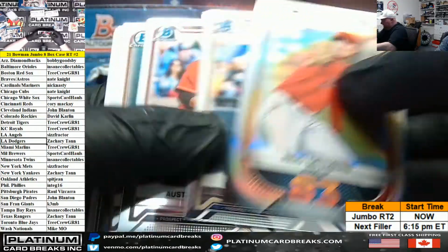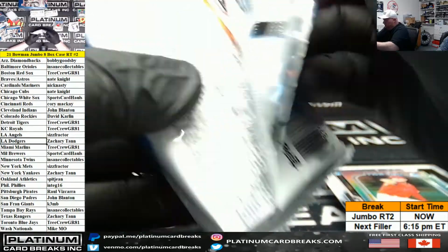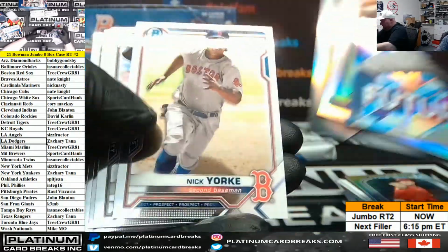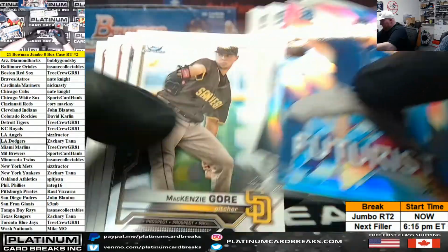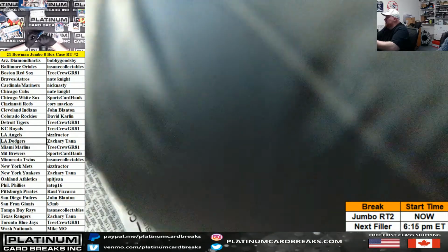Garcia for the Yanks. Pink Zach Veen, Rockies. Almost turning into prism with all the colors. Lime green, freaking pink, yellow. They got different color speckles this year. More than one? Yeah, the speckle used to just be like the speckle. Now there's like colored speckles. Just so they can produce more cases, I guess, right? Yeah, probably.